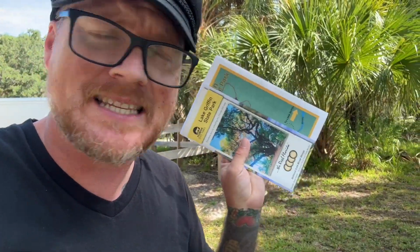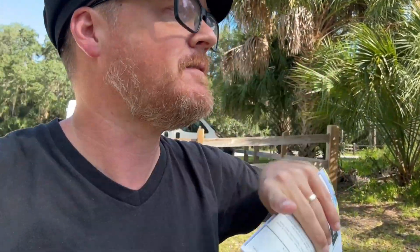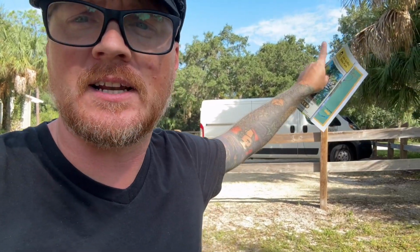So we are here again at the Lake Griffin State Park. Costs $4 to get in here. I think it's $5 per vehicle, but if you're by yourself, it's only $4, and then an extra $4 per person coming with you. So depending on how many people you're traveling with, it could cost you a little bit to get in here, but it only cost me $4, which I think is a fair price for what I'm about to see.